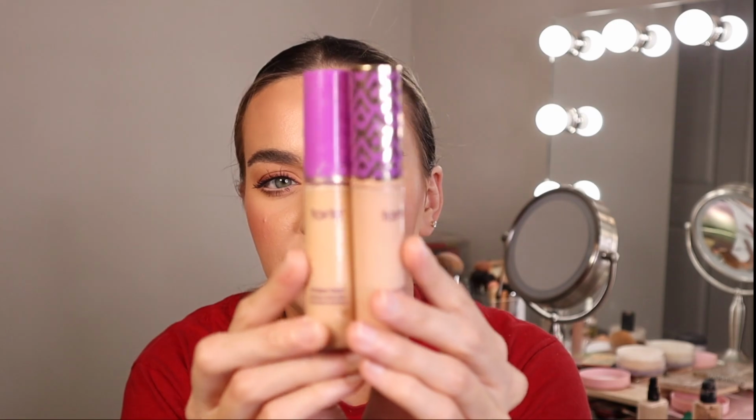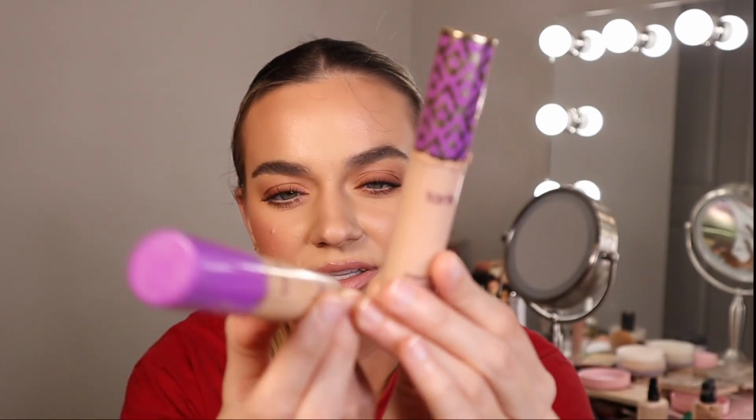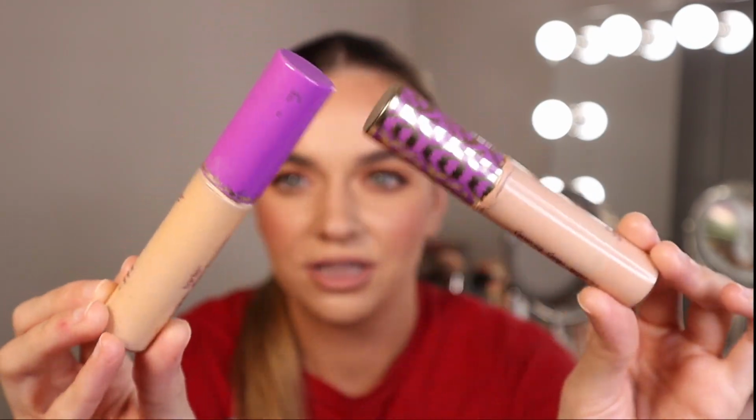So I have Tarte Shape Tape Light Medium Honey. All right, this is perfect. I love this concealer, and same with Light Neutral. You can see the difference in shades here. This one says neutral, but it's more like yellow. You see the differences there, right? Clearly very well loved. So sometimes I mix them together, sometimes I use it on its own.